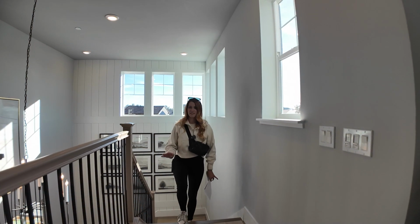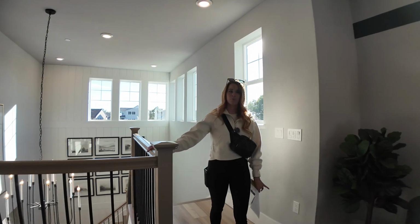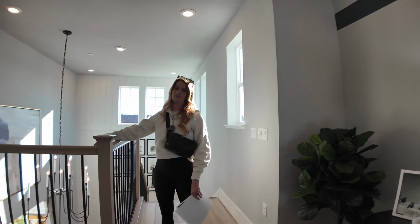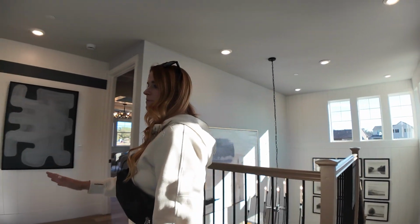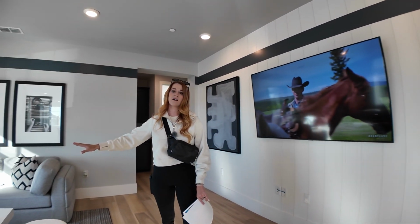All right, now coming upstairs, one of the other things that you'll notice that I do really like in this house, I love the open railing, just kind of gives a nice grander feel to the downstairs, really makes this space open and wider up here as well. Then as you come upstairs, the first thing you're gonna walk into is gonna be this nice big loft.